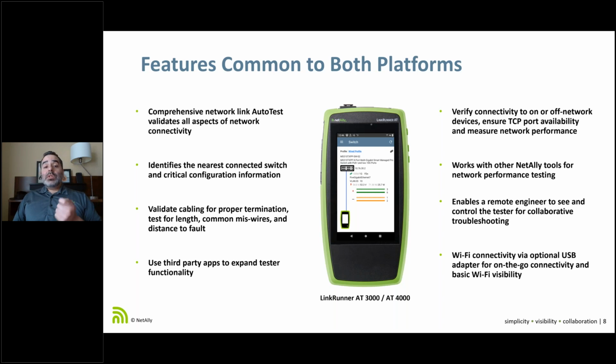You can also use both the 3000 and 4000 as reflectors for a performance test. So if you want to run a throughput test up to 1 gig from point A to point B on the network, you can do that. Basically, you'll have the LinkRunner AT 3000 and 4000 on point A, and one of the other NetAlly tools on point B. It could be an EtherScope, it could be a LinkRunner 10G, it could be a CyberScope. They will talk to each other and perform a throughput test or a speed test of your network.